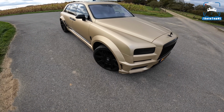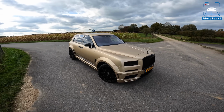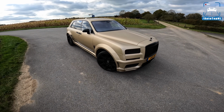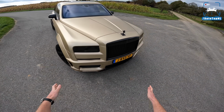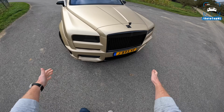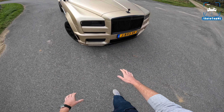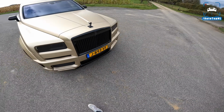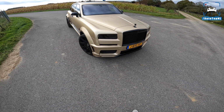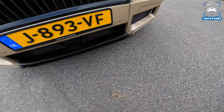So what do they do at SPOFEC to make this an overdose? I mean, the name is ridiculous. It says it all in the name, right? Overdose. So we've got this completely reworked front bumper. The entire front bumper is from SPOFEC, and it has these massive intake vents, and it's actually a little lower as well than the regular Cullinan bumper. It also reduces front axle lift, apparently.